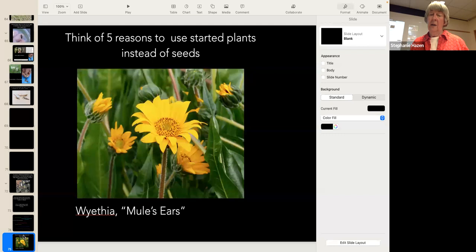So why should, this is Wyethia mule's ear. It's my favorite plant. Oh, I just love it. Think of five reasons to use started plants instead of seeds.